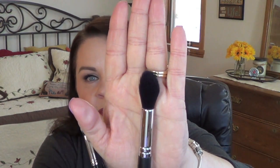So it's a small tapered brush. Very nice and soft. Looks a little bit more narrow around, like the diameter of it is a little bit more narrow. And then this one is the Pro Detailer. When I talked about this on Snapchat, I said that would be good for contouring the nose because heaven knows I need to contour my nose.